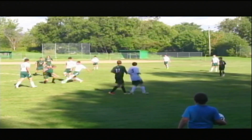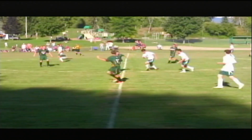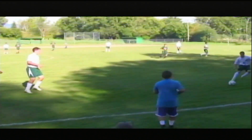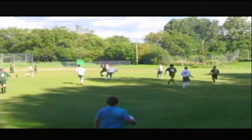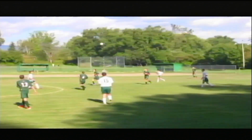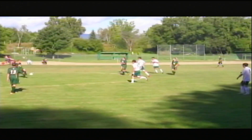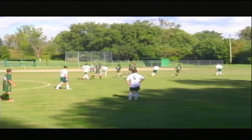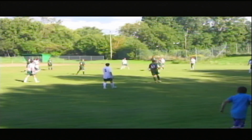A lot of space in the middle of the field. Mac Walton, like I said, a really nice player. He's causing some problems for West Rutland in the midfield. Only being a sophomore, he's a force to be reckoned with out there. He's around the ball, very aggressive. Not the biggest of stature of kids, but he's doing a nice job.